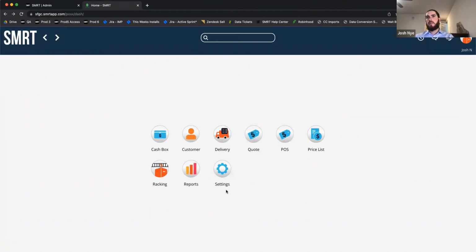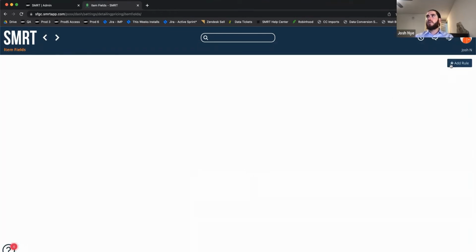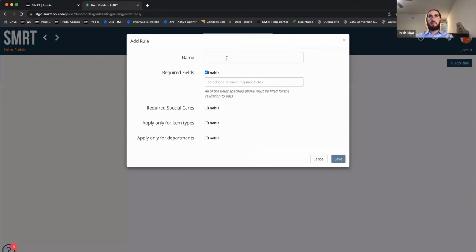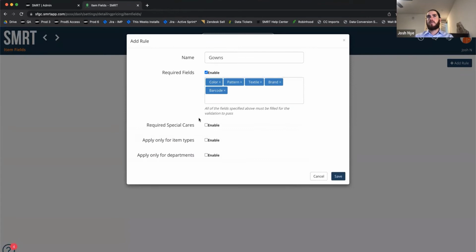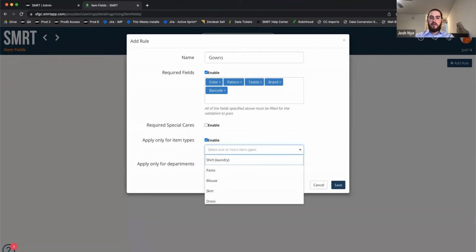And the way that you set these up is you go to settings, detailing and pricing, and then item fields. You go to add a rule. You can name it. So let's say gowns. We want color, pattern, textile, brand, and a barcode for every gown. And we're just going to enable it in this case for gown.